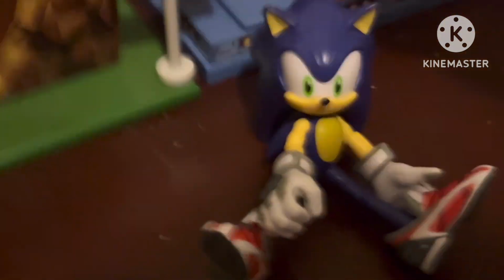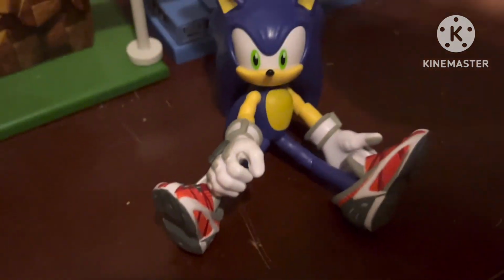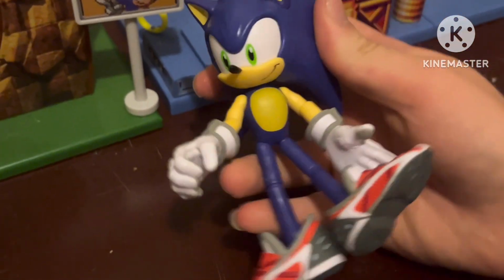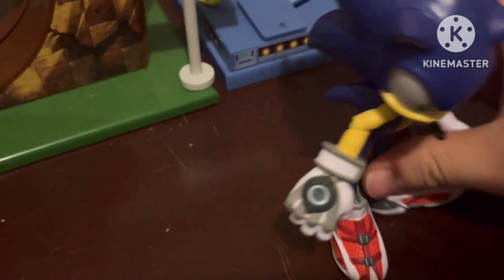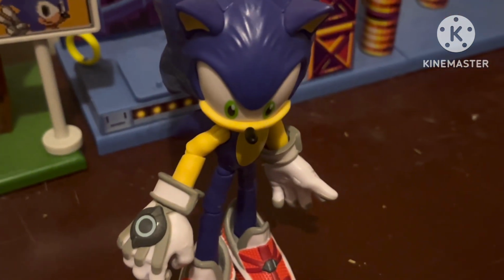I should definitely say you should pick them up, but if you didn't really want to and you felt like you had enough Sonics, then that's fine too. But I just picked this one up because, you know, Sonic's my favorite character. I know he's the main, but he's cool, especially in the show. So yeah, there is Prime Sonic.